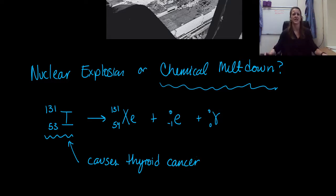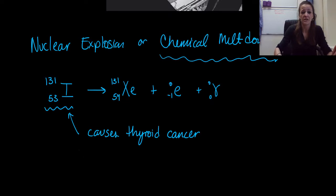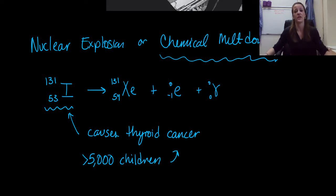It's not good. I have a friend going through some of that, and it's really sad, actually. I don't like dealing with that. But basically what happened is, since this explosion, greater than 5,000 children were diagnosed with thyroid cancer. And so not only were 250 million people exposed to these radioactive materials, but over 5,000 children, like little, innocent children, were diagnosed with thyroid cancer simply because of this chemical meltdown that happened due to operator error.